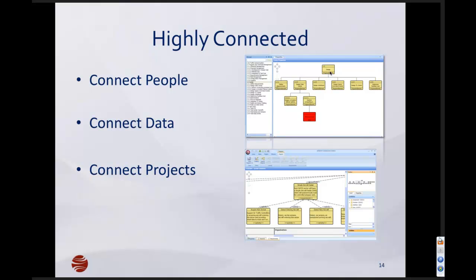We've talked about integration with Microsoft Excel, with requirements management tools, with system design and enterprise architecture tools. So the ability to reach out and feed your model with other sources of data is important. And also being able to connect multiple projects, where as you begin to build systems of systems, this linkage is really important.